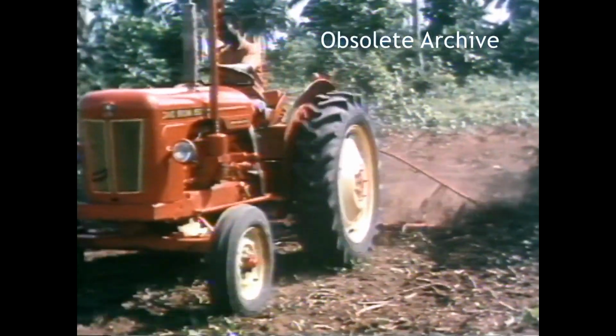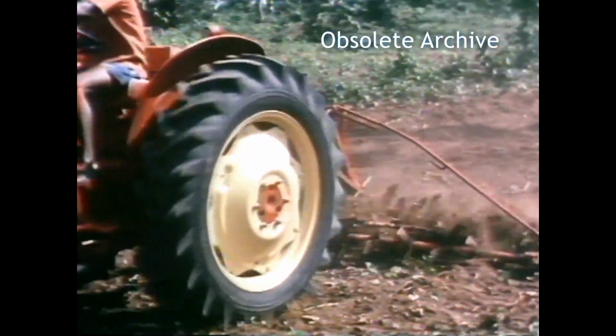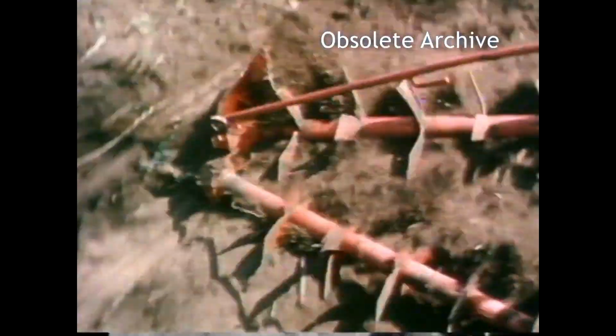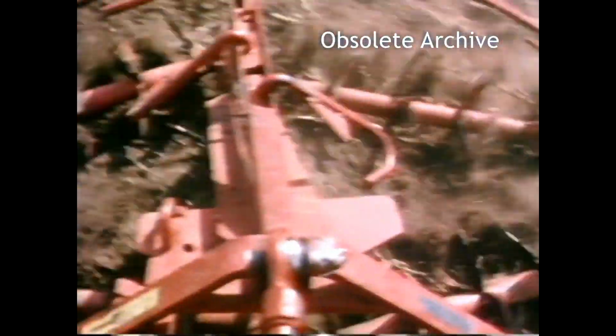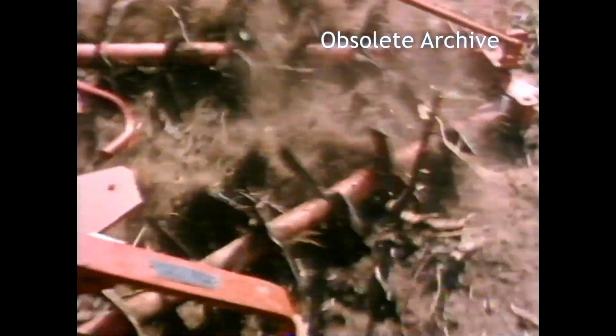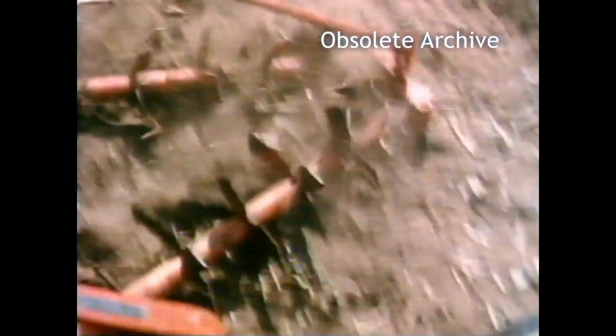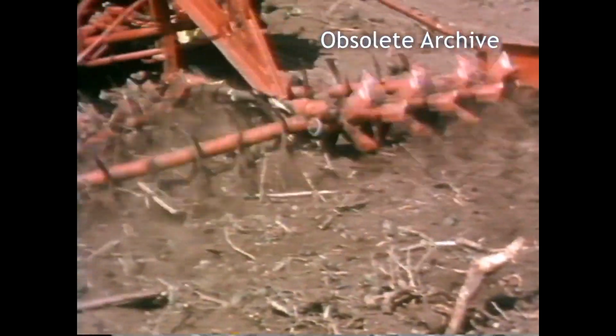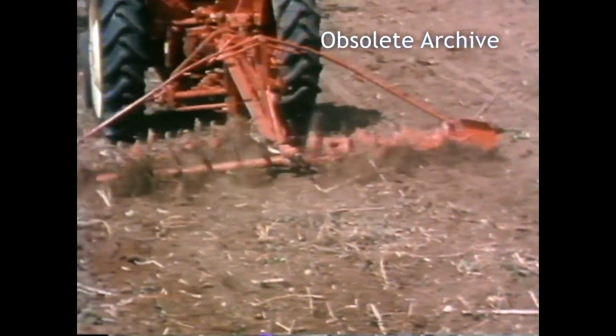The final cultivation is carried out with a rotary tiller. This is a simple implement carried on the tractor's three-point linkage, which combines the action of the disc harrow and the tine cultivator. It reduces final cultivation to a single operation after ploughing and trash clearance. The result is a satisfactory seed bed.